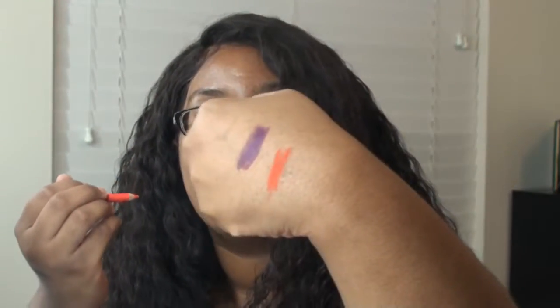Okay. This is a Lord and Berry. Now this one is a lip liner. Oh my god, I'm pretty sure you can still use it as a lip liner. Oh, this is very pink. I mean orange. I said pink. This is very highlighter orange here.